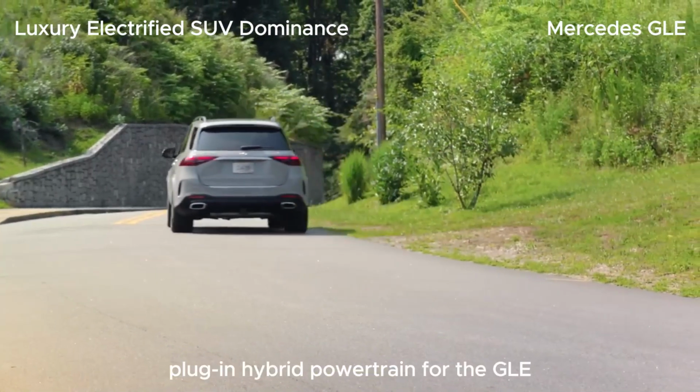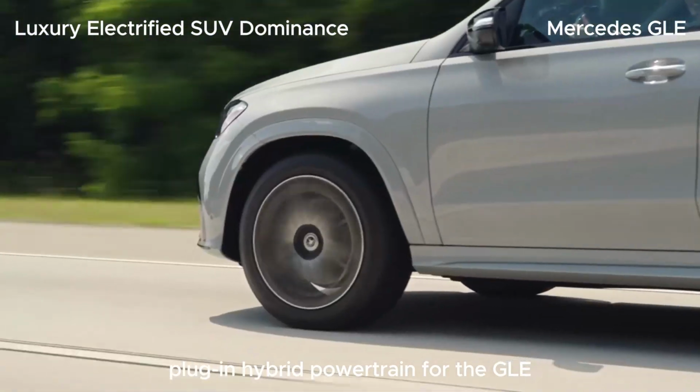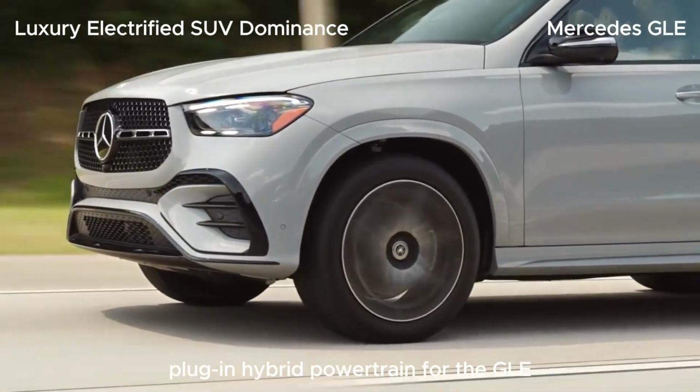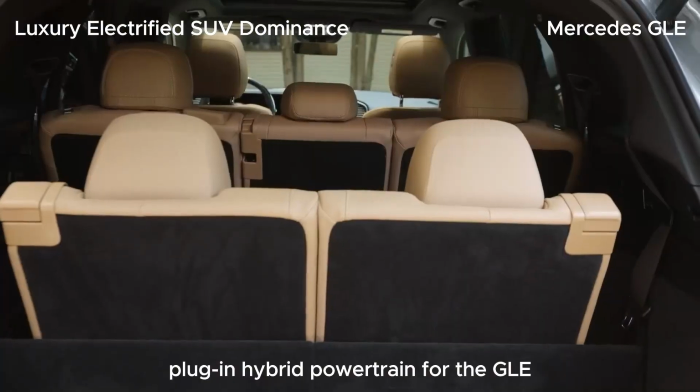Luxury SUV in the house. Mercedes has stepped up their game once again with a fresh new look and their first ever plug-in hybrid powertrain for the GLE. Let's check it out.